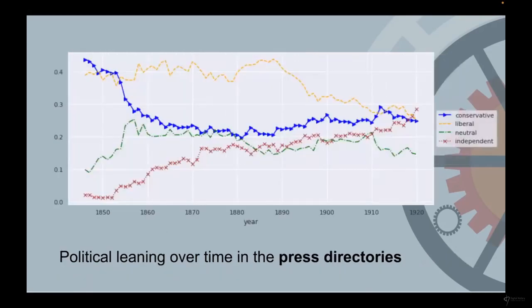One thing we did first was to look at how the press landscape changed over time. This shows the proportion of newspaper titles by political leaning over time, as recorded in the press directories. For example, it tells you that in the early 1850s, around 40% of all the newspapers were conservative. It's the blue line. There was a dominance of the liberal press for much of the 19th century, but then it degraded quite quickly. Interestingly, one of the biggest groups, if you take them together, is the neutral or independent press, which we don't know much about. So this was already an interesting finding for us. There is not so much research on them as on the liberal or conservative press, but they constitute a very big part of the newspaper landscape. As you see here, these are indicated by the green and red lines. These are the neutral and independent press.